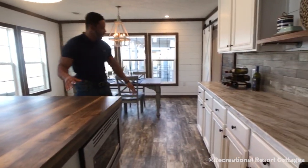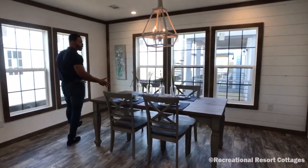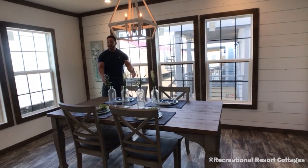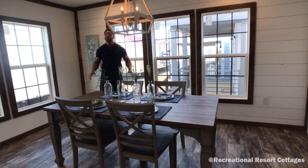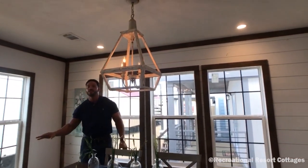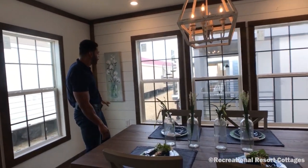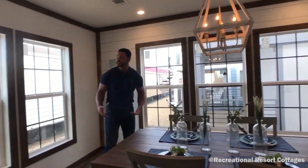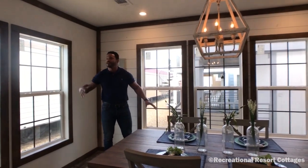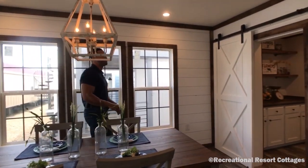But if not, they can come right over here to the dining area. You got a large dining, able to seat. I mean, this table right here, it could be doubled in size and you still have enough room to accommodate it in here. Again, look at the light fixtures. Beautiful light fixtures throughout. We have a shiplap accent on the wall here. Again, bringing that farmhouse character. Windows all around so you can have beautiful views of your property, front, back, side to side, guys. We're not letting you miss any opportunity to view.